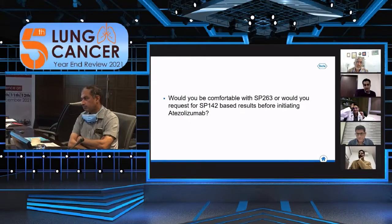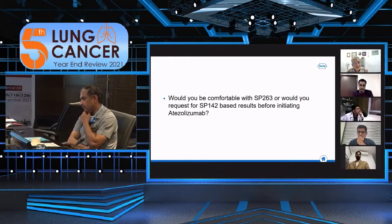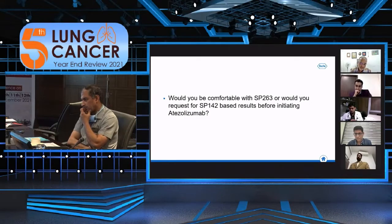So if we have done an SP263 for pembrolizumab, then can we use that for this? Or vice versa, if you're going for atezolizumab, usually the 142 people usually do not use that. So if it has been done with one, whether that can be applicable for the other or not, that is going to be the question from the company side. If they are comfortable with that, and I think there is one of the studies, Blueprint 2, that compared SP263 and the DAKO kit, and they have a good concurrence between these two. But 142 and the others do not have a very good concurrence. So the 263 and the DAKO kit have a good concurrence from that point of view.